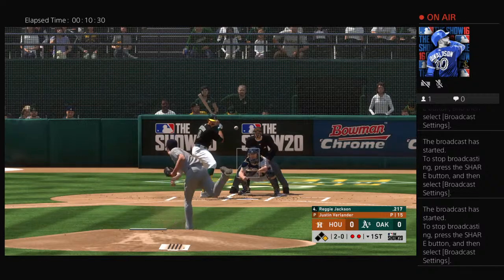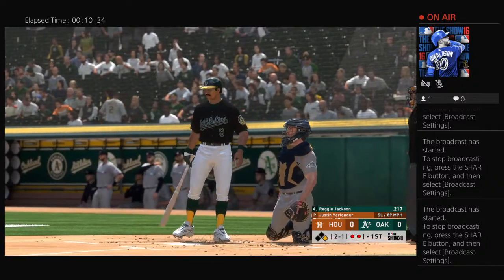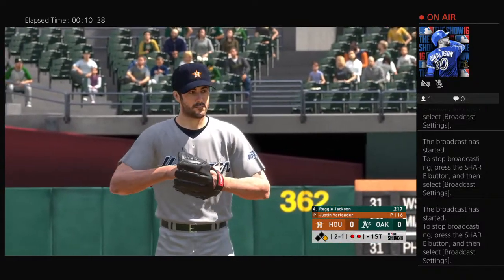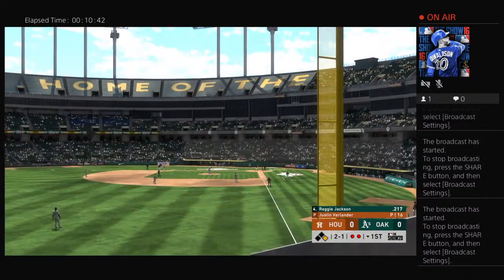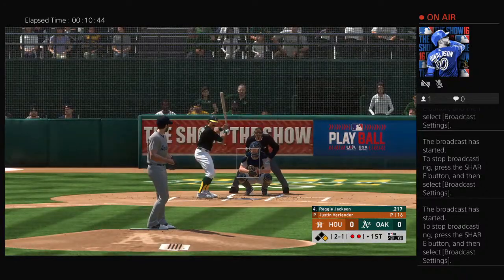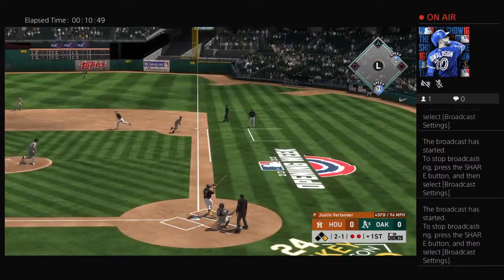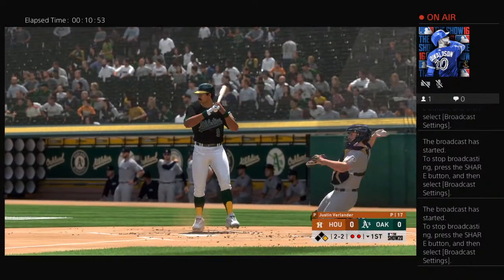2-0 count. The pitch. Hey. Very rarely does a pitcher like this leave one in a location like that. That's a pitch right there he'd like to have back. He'd love to swing at that one again. The 2-1 on its way. Hit down the line at first, but this will wind up a foul ball. 2-2.